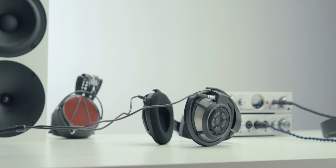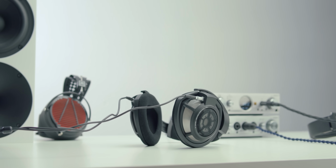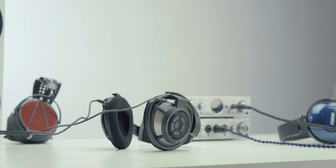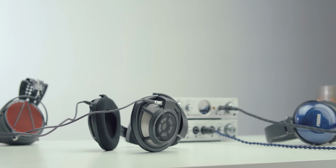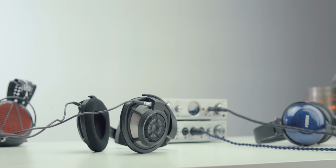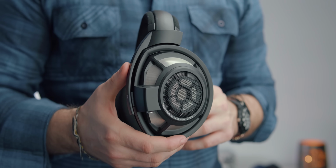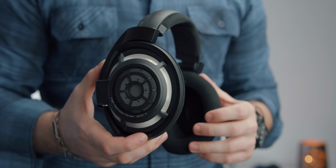The way I would describe the sound signature is the HD800 just slightly miniaturized. I would actually consider it to be about 90% of what the HD800 is capable of, at less than half the cost. And in my opinion, you're not really making any strong sacrifices for the sound over the 800.